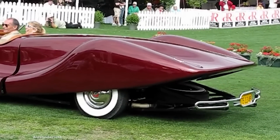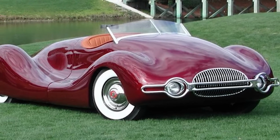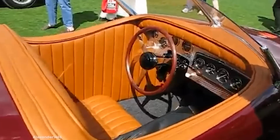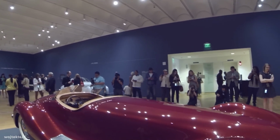Sadly, though, it was found in a barn in 2002 in a terrible state, and after being fully restored, was then destroyed again in a fire in 2018. The chassis survived, however, and attempts are currently underway to return it to its former glory, as even today, there's barely anything else that could confidently stand side by side with it.